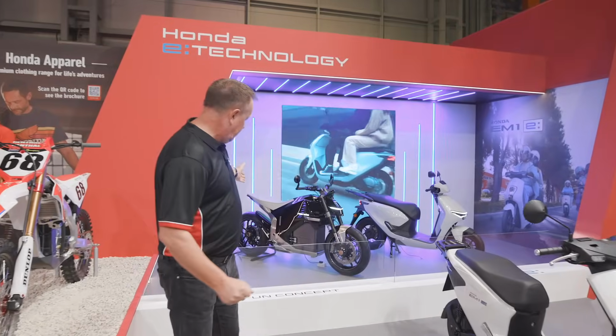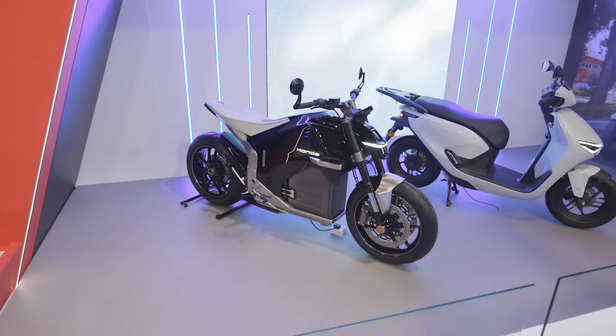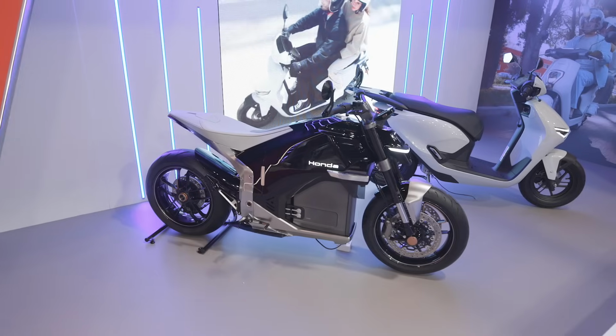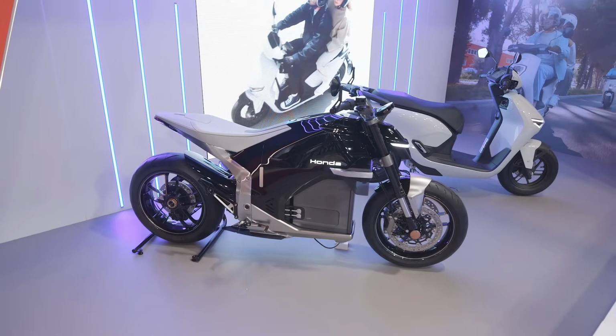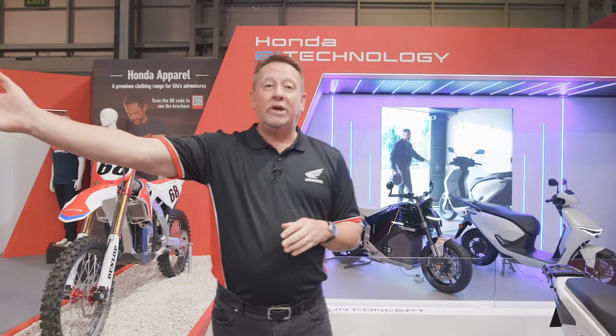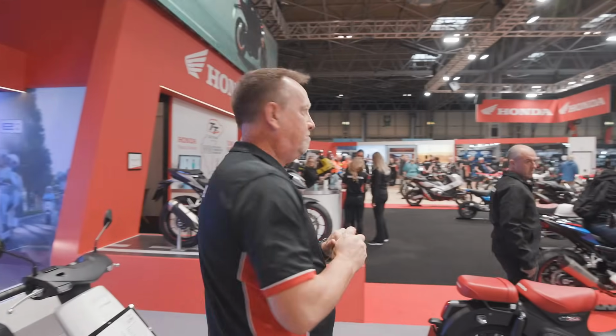And how about this? An EV fun concept. What does that mean? Well, it's going to be our first electric bike, our first electric bigger bike. And we hope to have that in production form really quite soon. So, retro style 350, glimpse into the future with the EV. Let's go and have a look at some of the other stuff that we've got on display here.